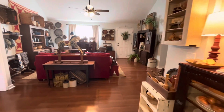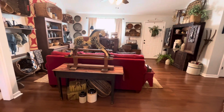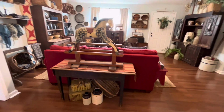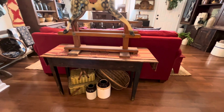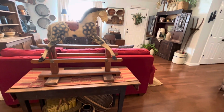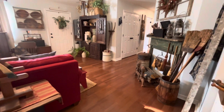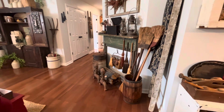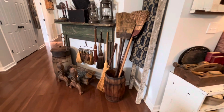Now to the living room. This is the very first house that we've ever had the open concept. I don't know. I probably could have used 2 more walls to put stuff. As you all know, we like adding, putting, saving, collecting.